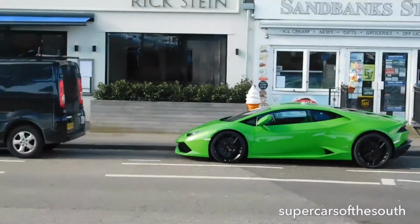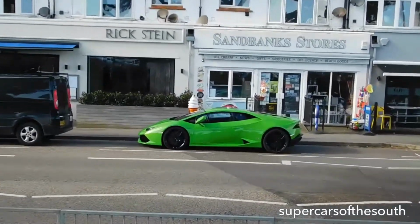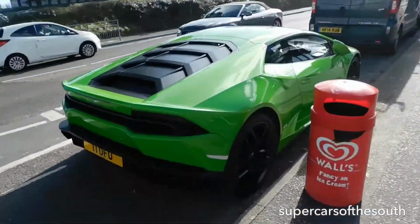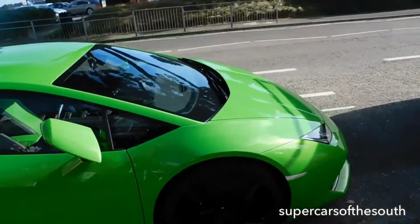Yep, we managed to find the Huracan. It's parked by Rick Stein's. We've literally just walked so far from this, but that looks amazing. Let's head over, take a little closer look at this. This is lovely. It's so nice.